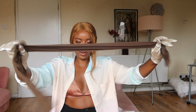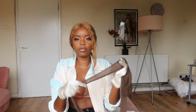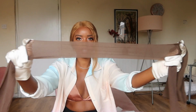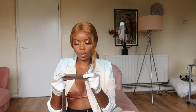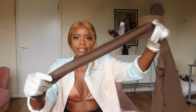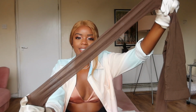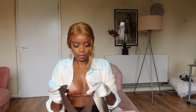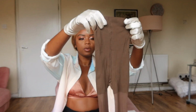Yeah, here we go. Now these feel like your traditional 15 denier tights, right? Or really thin and delicate tights, if you can see that. Super sheer. They kind of have that material that looks like it would ball up, or it's gonna snag really easily. Yeah, I don't know if these are gonna be durable for real life, because that might be really tricky to get away with outside.